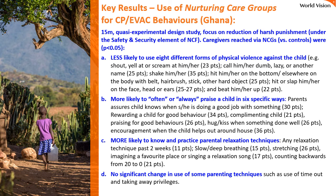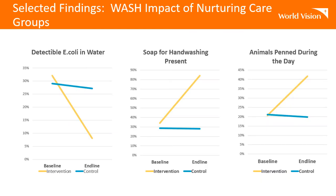So even if you have staff who want to use this model to promote behaviors outside of your sector, that is no problem whatsoever. The WASH impact of the same project in Ghana was also incredibly good. These graphs show decreases in bacteria in drinking water, proof that hand washing with soap increased, and that people were penning their animals during the day, which is a way to decrease stunting in children. The yellow lines show these improvements in areas where nurturing care groups were used. And the blue lines are the control areas where nurturing care groups were not used, which saw non-significant changes.